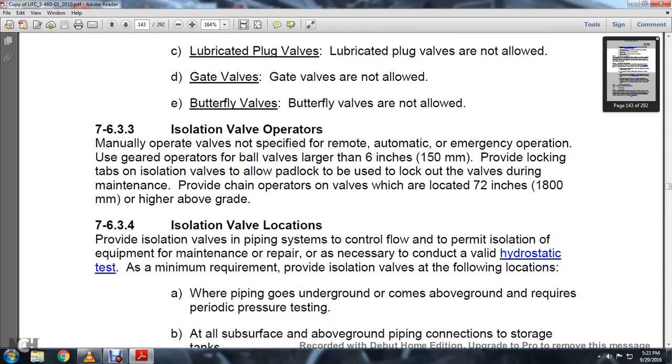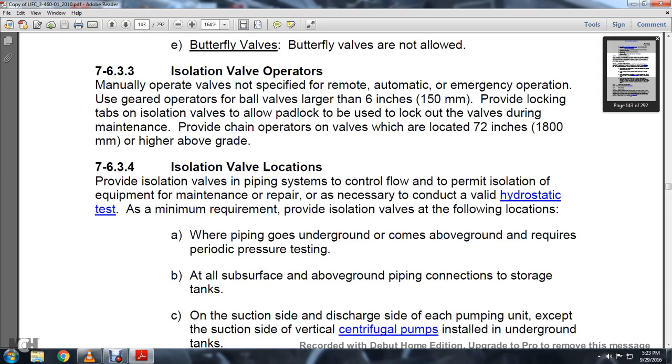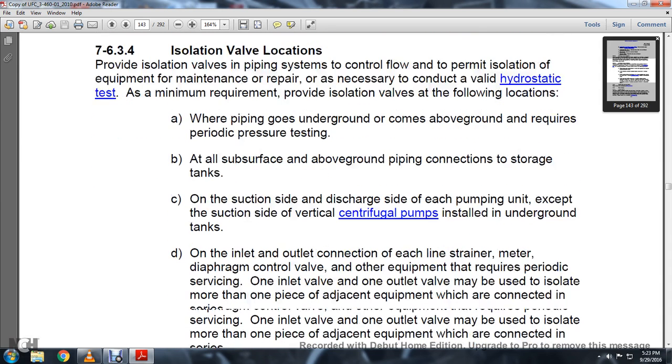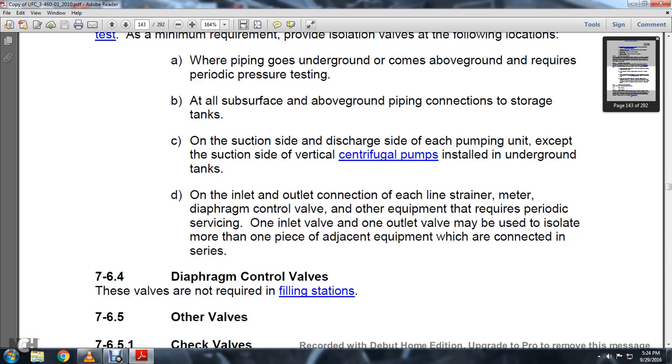7.6.3.4 Isolation valve location. Provide isolation valves in the piping system to control the flow and to permit isolation of equipment for maintenance and repair, which is necessary to connect the valve to hydrostatic test. As a minimum requirement, provide isolation valves where the piping goes underground, comes above ground, and requires periodic pressure testing; at all subsurface and aboveground piping connections to storage tanks; on the suction side and discharge side of each pumping unit, except for the suction side of vertical centrifugal pumps installed with underground tanks; and on the inlet and outlet connection of each line strainer, meter, diaphragm control valve, and other equipment that requires periodic servicing. One inlet valve and one outlet valve may be used to isolate more than one piece of adjacent equipment which are connected in series.